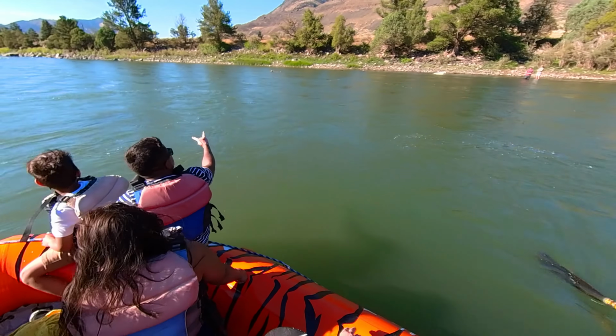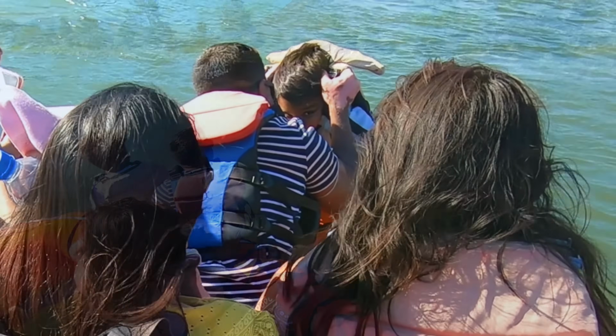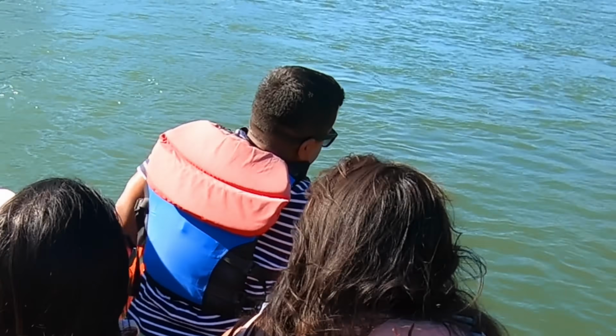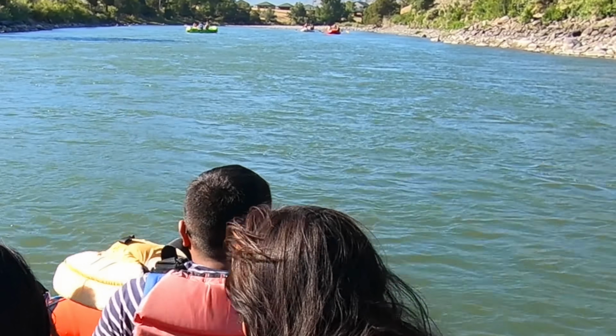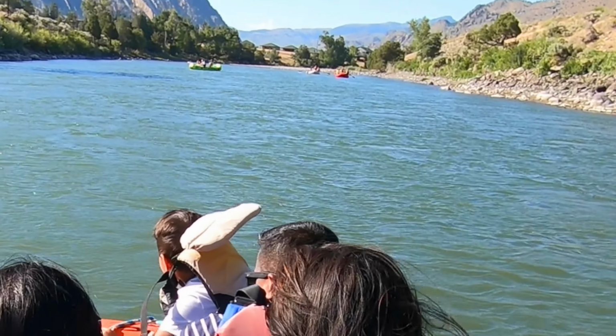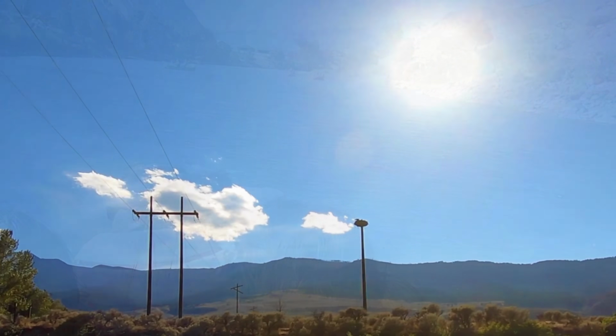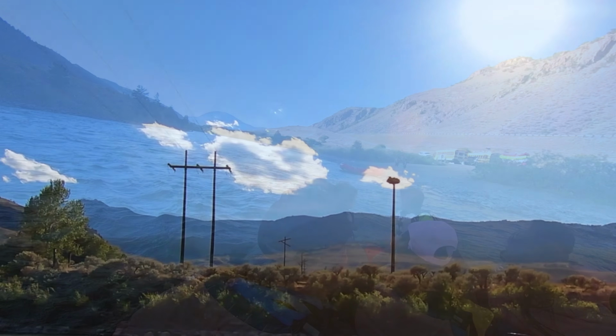Here we came across some dogs splashing around and having fun. When we hit calmer waters, the guide asked if anyone wanted to take a dip in the river. Only the small, brave souls did, as the older set watched. We didn't see much wildlife, just the dogs and this osprey nest.